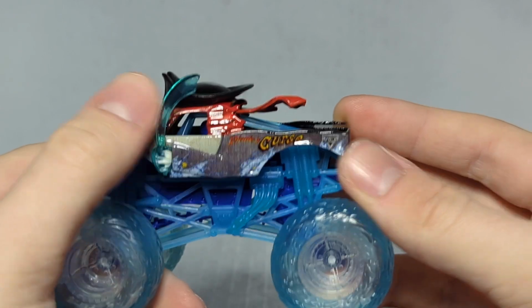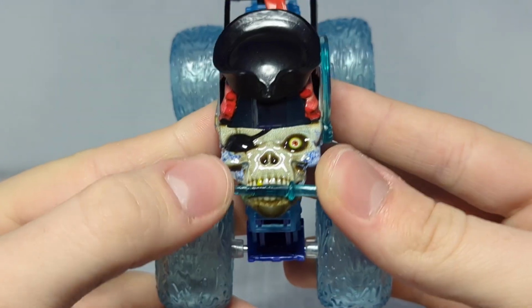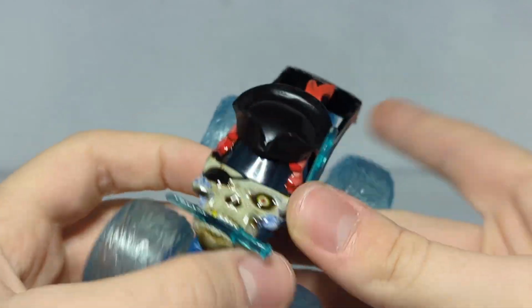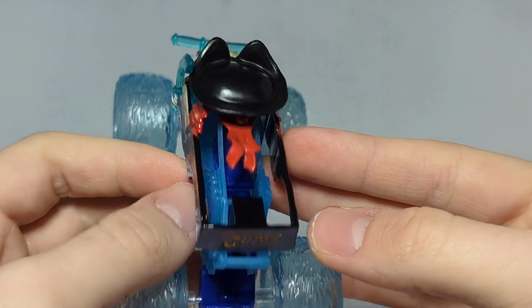Instead of a hook, we got the hand holding the sword, which looks really cool. On the hood of the truck, you can see the dagger there, the skull with the gold tooth, eye patch, the eye, all of that cool detail. And then on the back, it just says Pirate's Curse with the faded shirt, no water detail or anything.